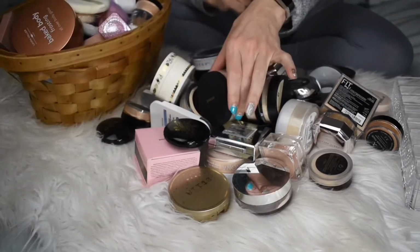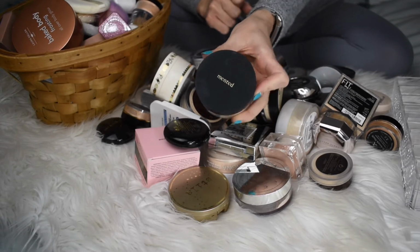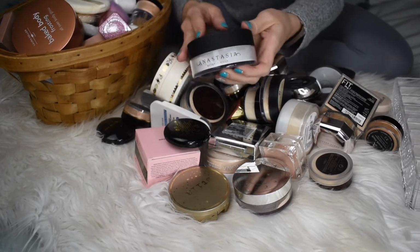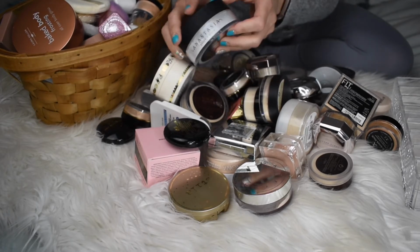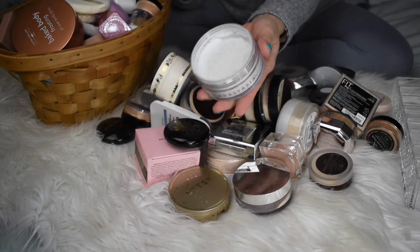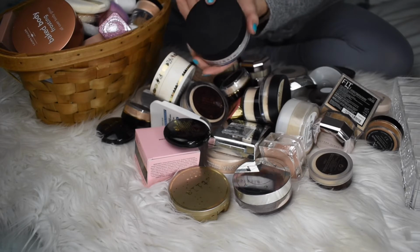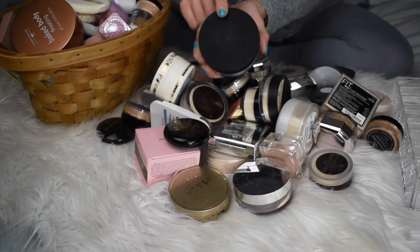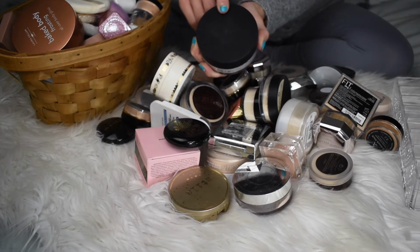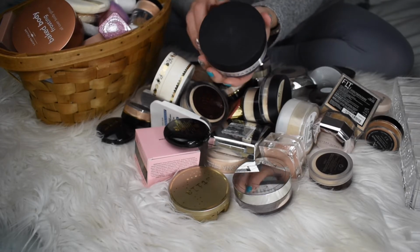So let's begin. First one I see here is this one by Mented. This is a setting powder I absolutely love, so I will be keeping this one. One I have not gotten to even try yet is this one by Anastasia Beverly Hills. Let's see, I have not even opened this one yet, but I am interested in trying this powder, so I'm going to keep this one. But I think what I want to do is maybe move my unopened powders to the back of my drawer so that I can focus on the powders that are in use currently and work on using some of these things up. But this one I will be keeping.